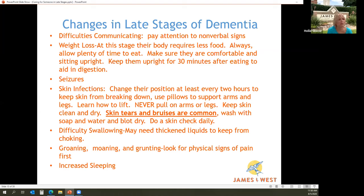Skin infections, I talked about a little bit earlier. This is where we want to make sure that they're changing positions at least every 2 hours to keep the skin from breaking down. And if you don't know how to safely move somebody or to safely position someone, this is where you can talk to your doctor and ask them for a physical therapy or an occupational therapy evaluation for your loved one. If your loved one's at home, they will come in the home and they will show you how to safely move, lift, and position your loved one. Please, please, please, as caregivers who have loved ones at home, do not try doing something yourself that you don't know how to do.